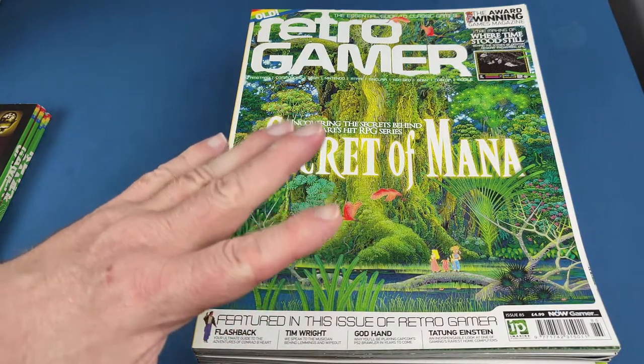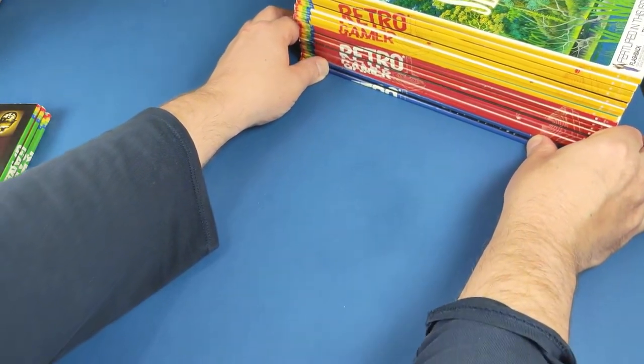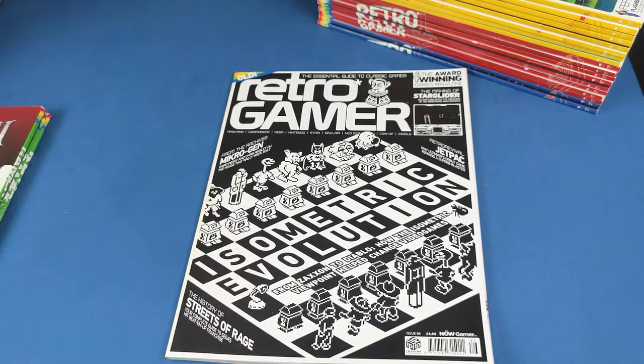Now, I think what we're going to do there, because we're running a little bit out of room, I'm just going to put these over into the corner of the screen over there, like so. So we've got a bit more room to look at these in this next pile here.